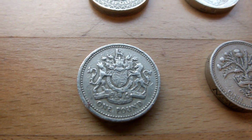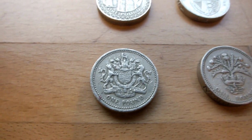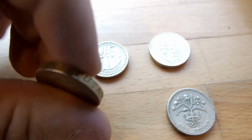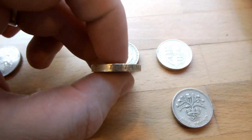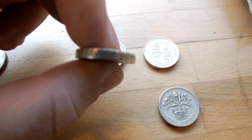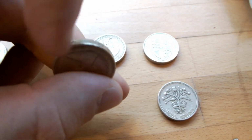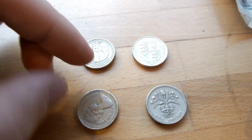Okay, so that about, in fact no, I'm getting ahead of myself. The pound coins have, upside down, Latin writing on the edges. If I read Latin, I'd be able to tell you what that said, but I don't, so I can't. It's also slightly ridged, not as much as the 5 and 10 pence, but slightly ridged. Okay.